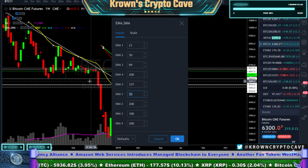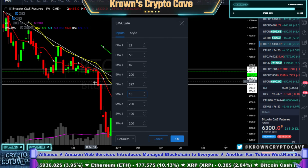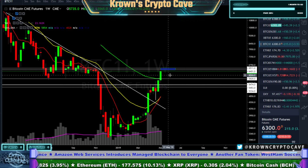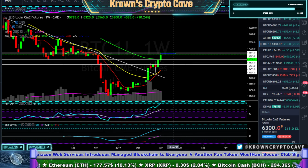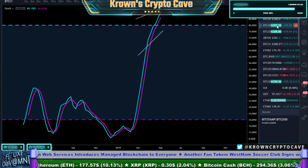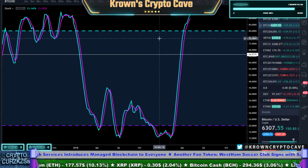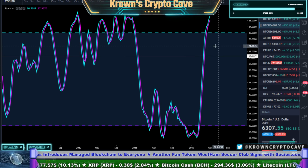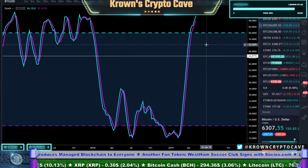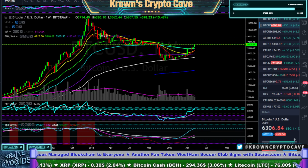Let me put back on the 10 simple here. There we go. Okay, great. And as you can see here, no real major differences between this and spot. We do see weekly Stokes get way up there, just like spot is as well, areas that we haven't seen since December 2017. So again, it is more appropriate to be cautious here, in my opinion, than not.